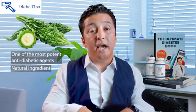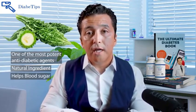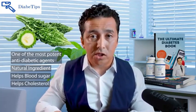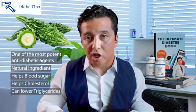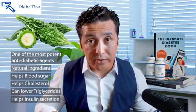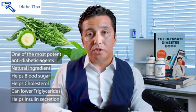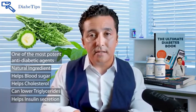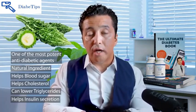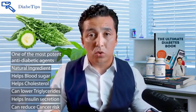Now, why do we have bitter melon in it? Well, bitter melon is one of the most potent anti-diabetic agents. It is very natural. It actually not only helps your blood sugar, it also helps your cholesterol. Especially for people with high triglyceride levels, their triglyceride levels come down. Bitter melon also helps your insulin secretion when you need it. So as a result, people who take bitter melon end up taking less insulin if they are already on insulin. So what else? Bitter melon has also been shown to reduce the cancer risk.